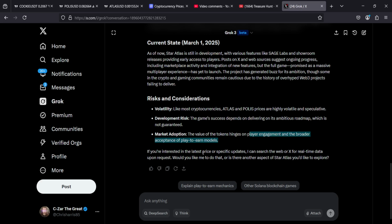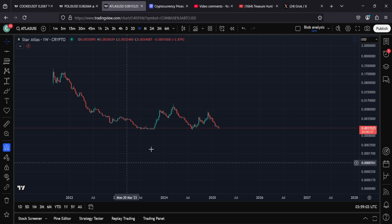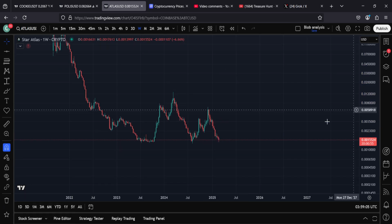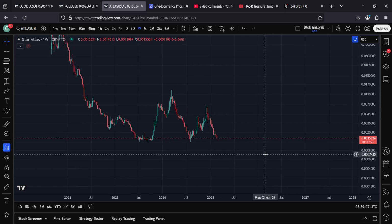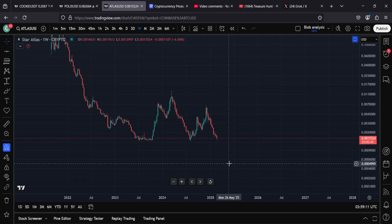If you're interested in the latest price or specific updates, I don't need that. I definitely don't need that. But play to earn mechanics, I don't want to explain that. I feel like that's pretty obvious. You should all be aware of that. But this is crazy, guys. I mean, it's not crazy. It's actually, it seems pretty cool. I don't know. And maybe I'm in a bullish mood. Maybe I'm just looking at this and thinking more of it than I should, but I'm a bit interested. I might put a little bit of money in this thing. I love buying the lows on projects and just seeing how it does. So I'm probably going to put a little bit in here.